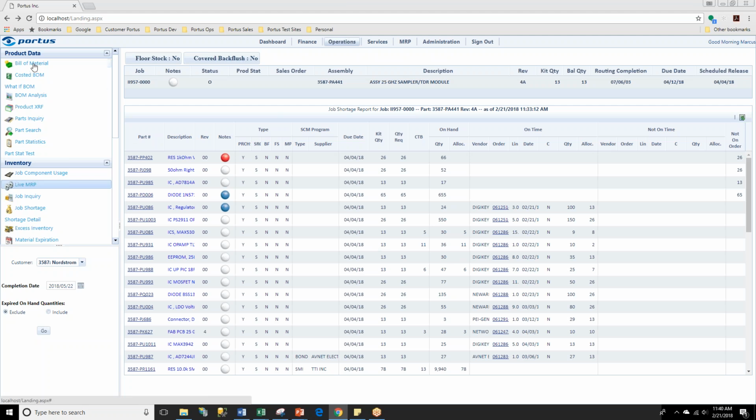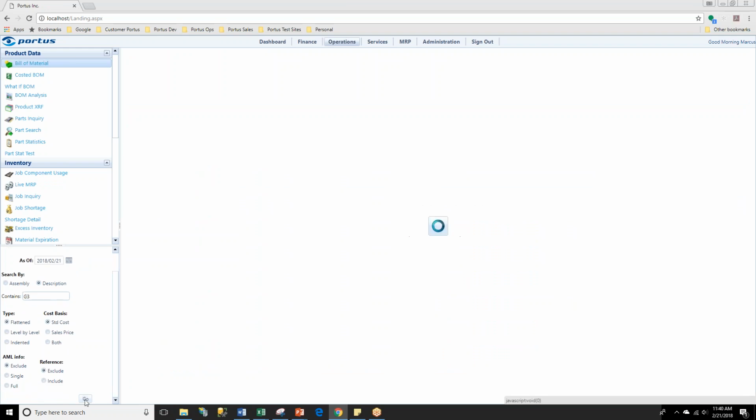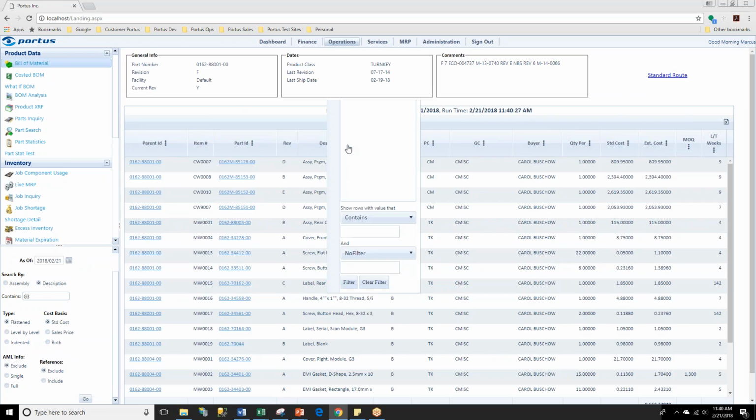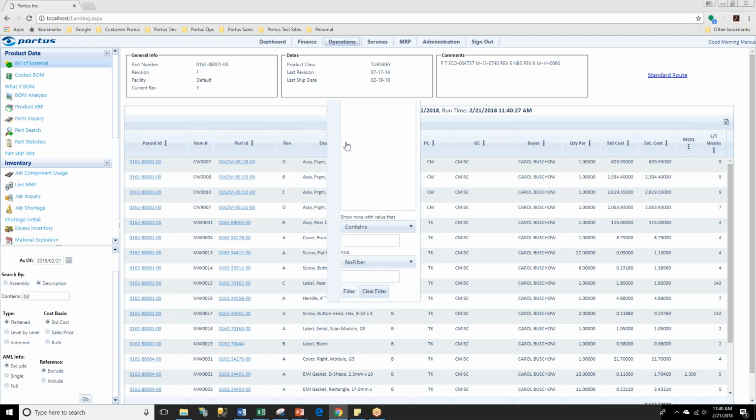But for example, if you remember when we were doing the bill of material analysis, I don't know whether you consider this customizing the view or not, but remember we were in here and I decided to filter it and say, well, I only want caps. So I do filtering there, if you will.